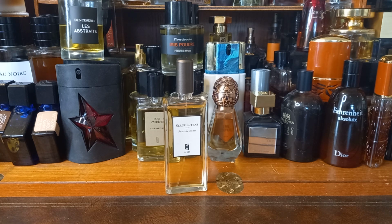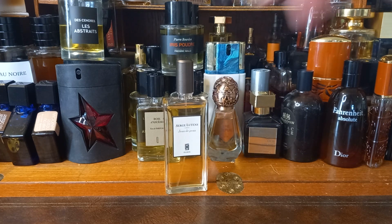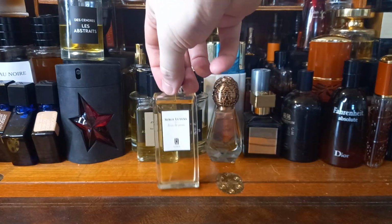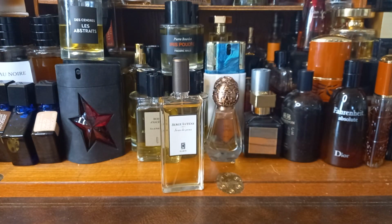It's greater than the sum of its parts, although you can pick out all the notes in it. You can smell wheat, you can smell milk, you can smell a little bit of something peppery and a little something spicy. It can be fresh and creamy, but also a little dark as well. It's brilliant. It's brilliantly blended. And I'm absolutely chuffed to own it. It will go in with the rest of my Serge Lutens.